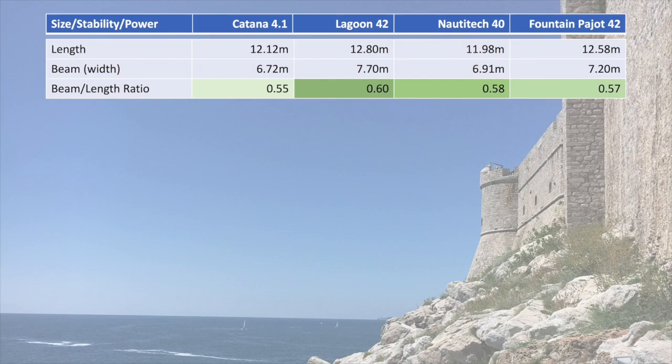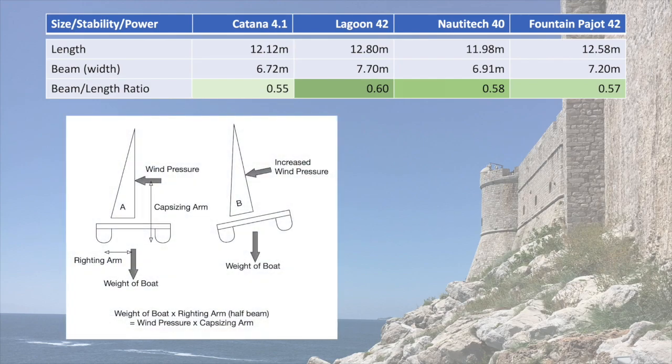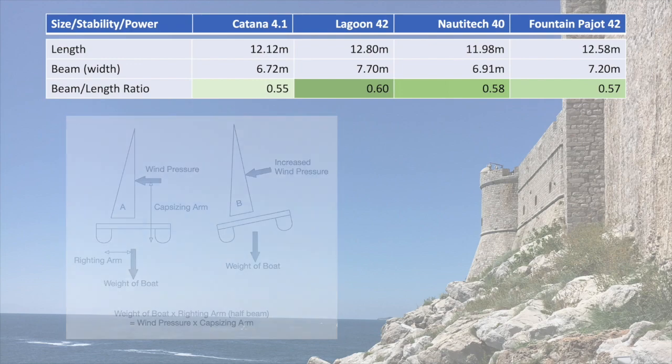So the 3 boats are very similar in length, they have very similar beam, and all in all the beam to length ratio for each of these boats is pretty much similar, but the Lagoon 42 has the widest beam to length ratio, giving it a slightly higher stability than both the Catana and the Fontaine Pajot.